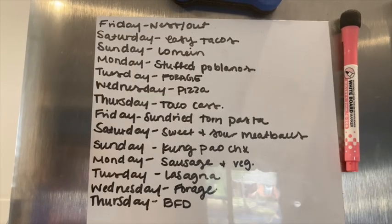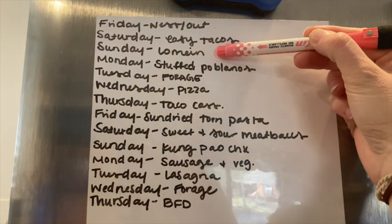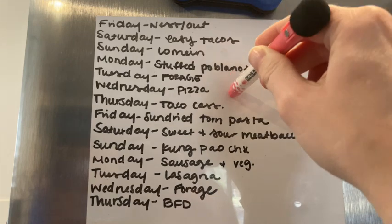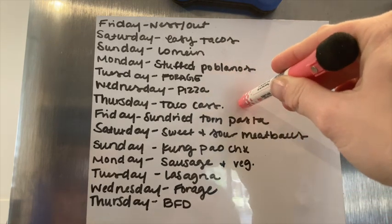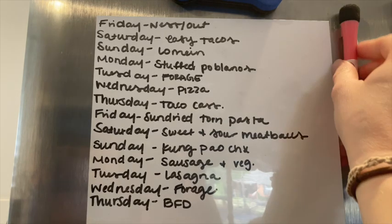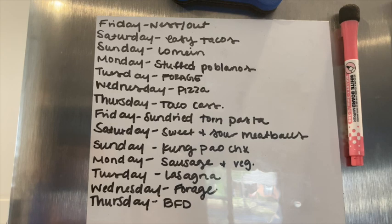All right, so this week coming up, we have lo mein. So we're on Sunday right here. So I'm making lo mein tonight. We're gonna have stuffed poblanos tomorrow. Tuesday, we're all on our own. Find something. Pizza on Wednesday, which I've already made the dough for. Taco casserole on Thursday. And then Friday we're doing sun-dried tomato chicken pasta because my in-laws are in Israel, so we're not going to their house. So let's jump into lo mein and stuffed pepper prep.